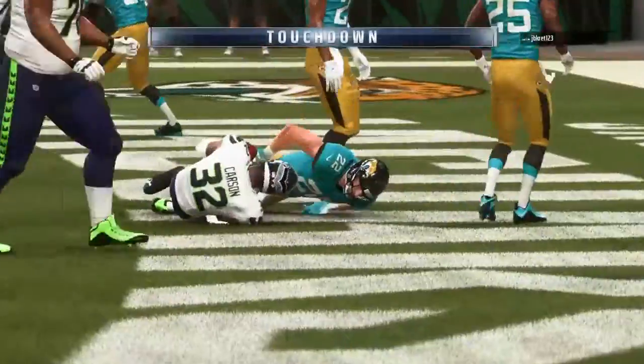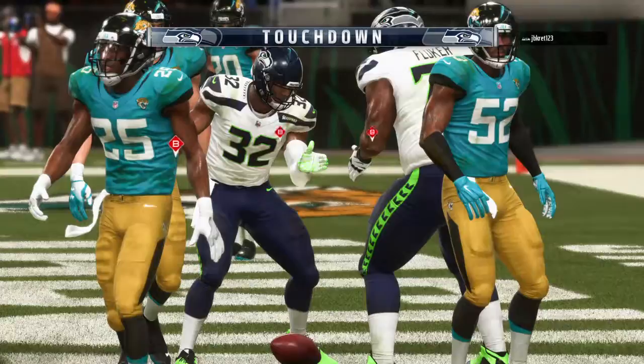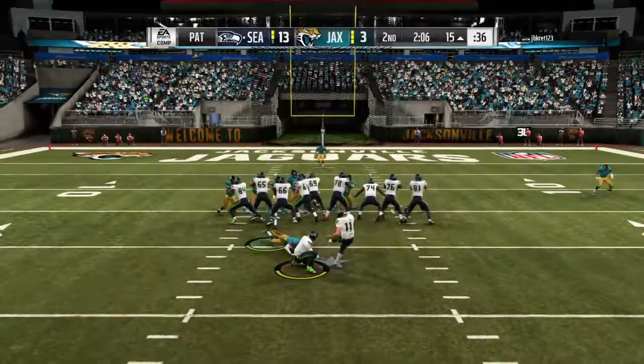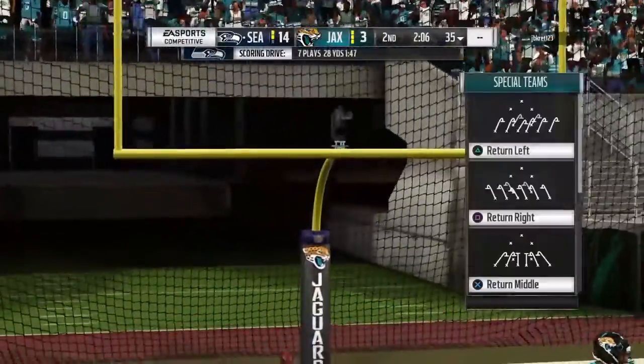And he's across the chalk into the end zone. Touchdown, Seahawks. A great effort there, taking it in from 2 yards out. And the Seahawks find a way to stretch their lead.